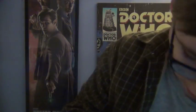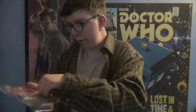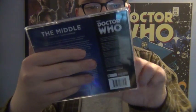Right, the scissors didn't help me. It's a little bit stuck, that's all. We've got a little bit of a stuck angle. We're trying to open this rather quickly. So, here is the Middle, starring Colin Baker and written by Chris Chapman.